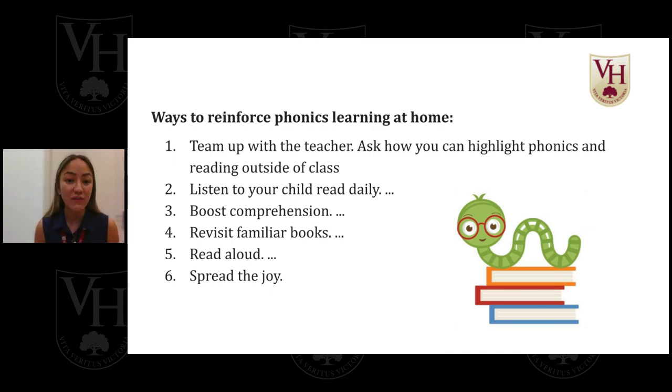Number 4 is to revisit familiar books, especially with famous authors like Eric Carle and Julia Donaldson. These are fantastic authors where rhyme and alliteration comes in a lot with many of their stories. And if the children are learning the sequence of these, it's easier for them to understand the rhythm. Number 5 is to always read aloud. So you and your child speak up as much as possible, get that confidence going. And 6 is to spread the joy. We love reading so much, and we just really want you all to have that love at home for it too.